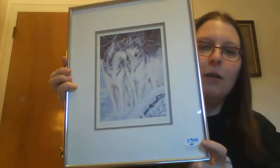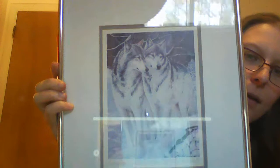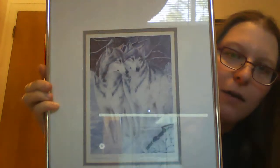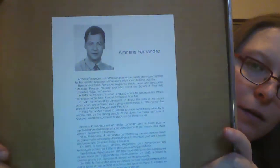And a new picture for my office. I think I'll take this one to St. Ignace. Paid a whole $2. And again, sorry about the glare, but apparently I forgot to close the drape. But it says this is actually called Companions. It's by Canadian artist Amnures Fernandez. So I thought that was cool for $2. Put that on the floor.